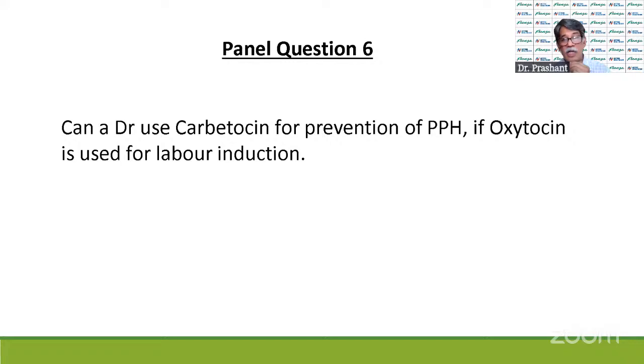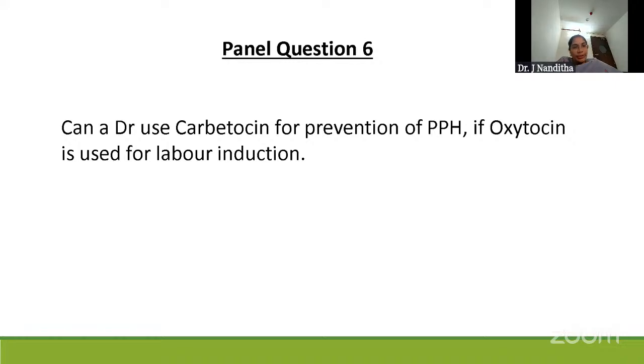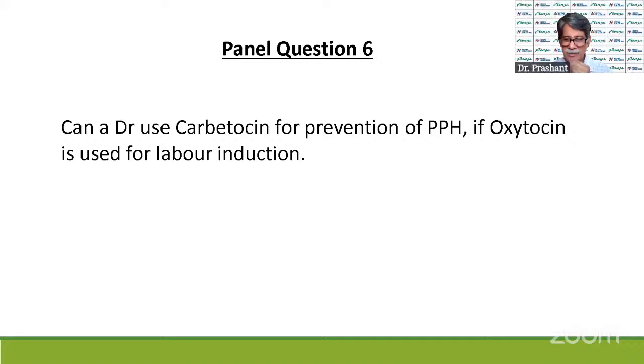Can a doctor use carbetocin for prevention of PPH if oxytocin is used for induction? Yes, sir, we can use carbetocin. Because the dose of oxytocin you are using for labor induction is very low, and its half-life, duration and effect last only for a few minutes. So even if the receptors are blocked, the effect will wear off, and the receptors are once again free for carbetocin to act. So we can very well use carbetocin for prevention of PPH, even if the doctor has used oxytocin for labor induction.